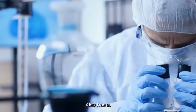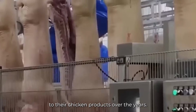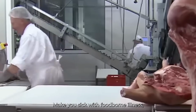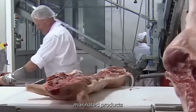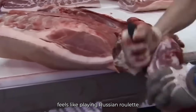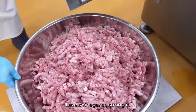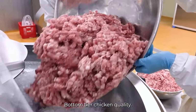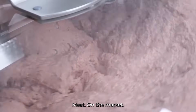Foster Farms also has a disturbing history of food safety issues, including multiple salmonella outbreaks linked to their chicken products over the years. When a company can't even guarantee their chicken won't make you sick with foodborne illness, trusting them with pre-marinated products feels like playing Russian roulette with your digestive system. The verdict: criminal sodium levels, vinegar so strong it causes coughing and headaches, bottom-tier chicken quality, food safety concerns. The absolute worst pre-marinated meat on the market.